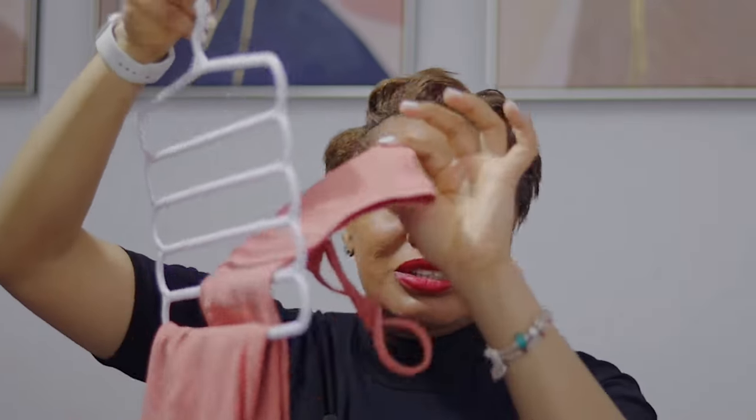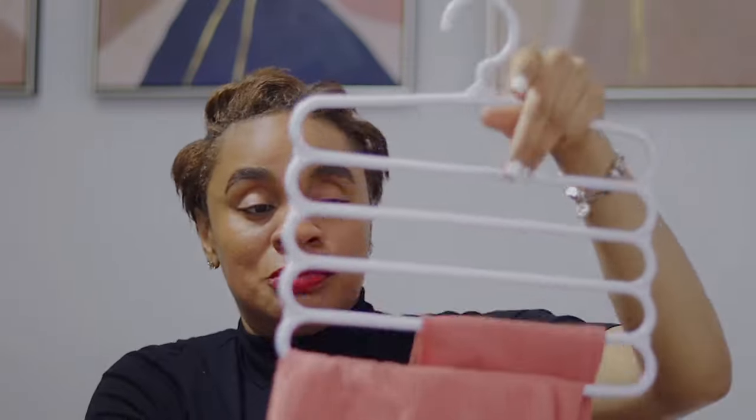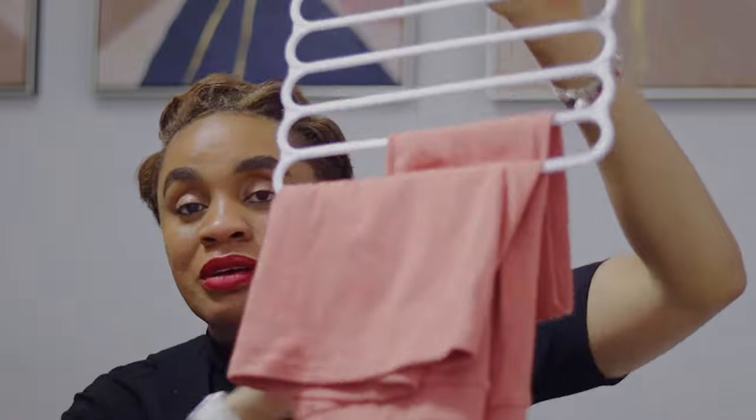Next, this little piece. So basically, these are basics as well. This is a bralette. You can easily wear this bralette with your blazer, or any other thing underneath. If you have the body to show, why not? You can always wear a bralette with jeans and stuff, but personally I would love to wear it under that blazer or just something sheer.